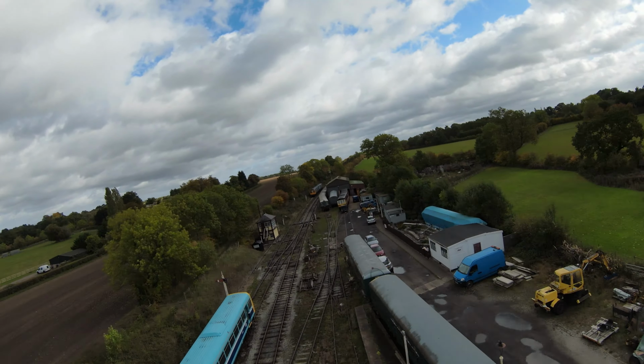Just a quick recap. We've used the FPV, two batteries. Wind's been crazy. I've just taken another shot of what the wind is. I'll put it in the bottom here.